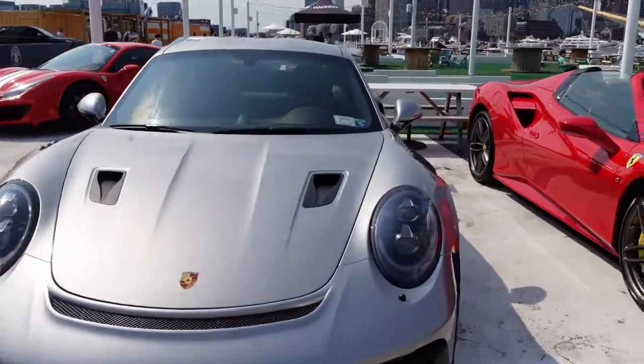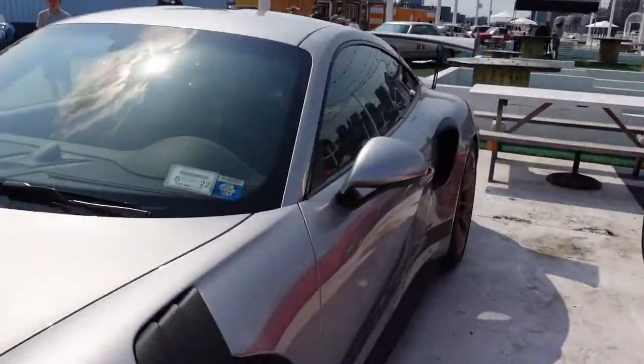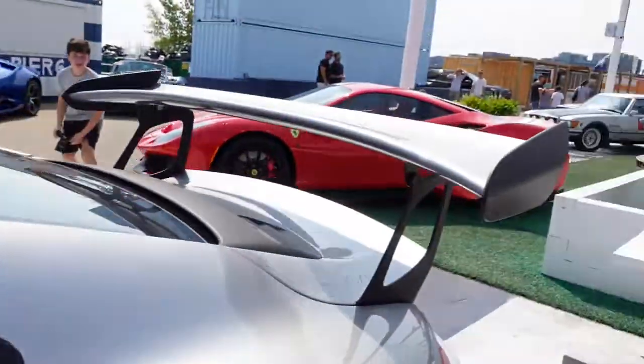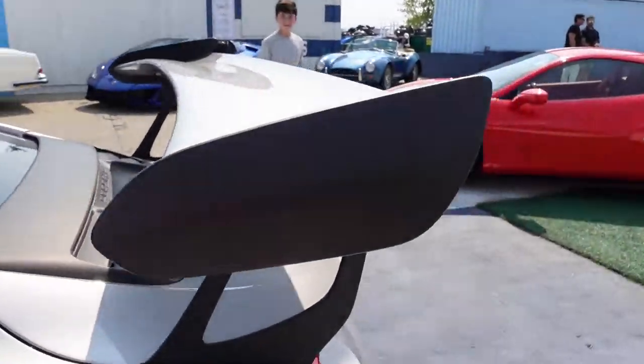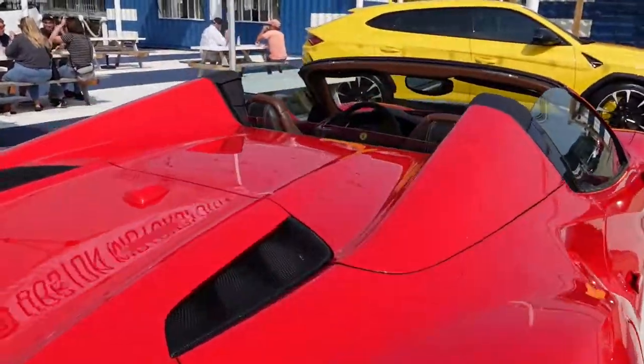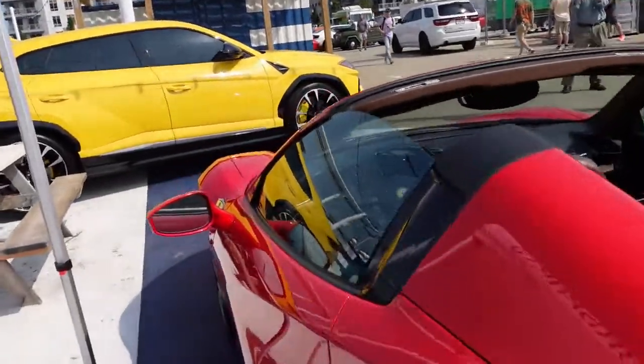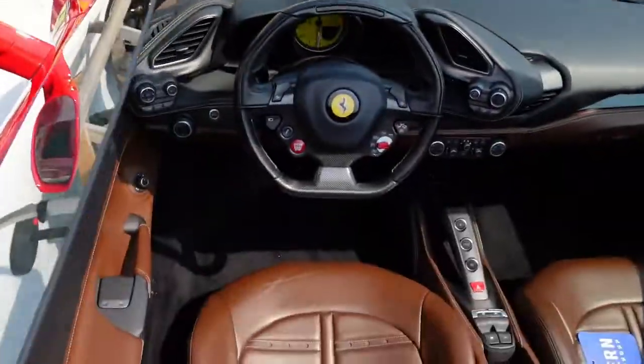This is the GT3 RS, so it's the really high spec one. Look at this wing. That is unbelievable. And then this is the Ferrari. I believe this is a 488. I could be wrong. There's the inside.